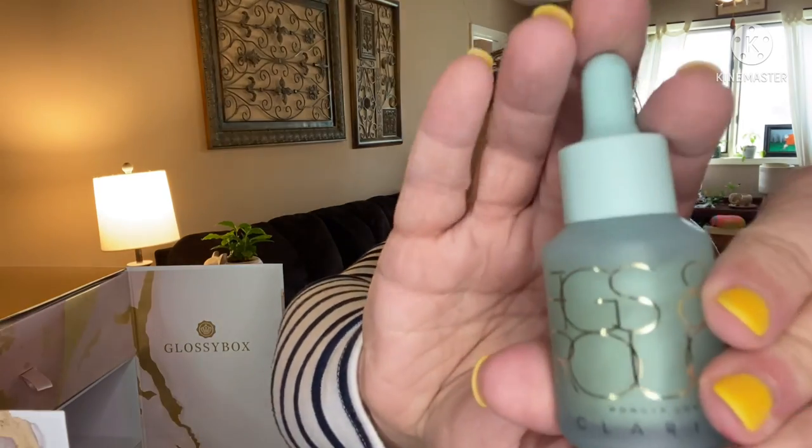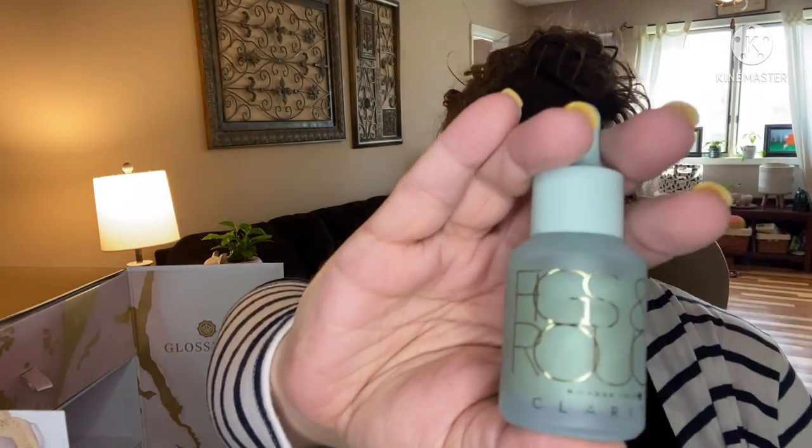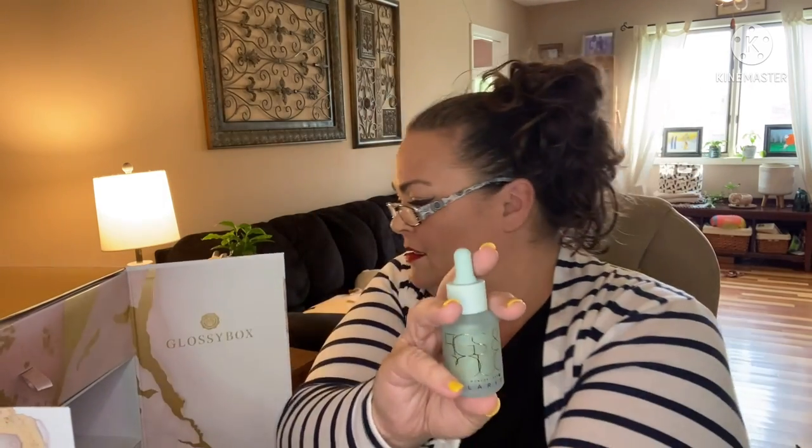Clarity, Figs and Rouge? Think that's what that says? It's a glass, like frosted glass dropper bottle? What's this, y'all? Let's get this out so I have room to move. This is a full size. It has a $58 value.